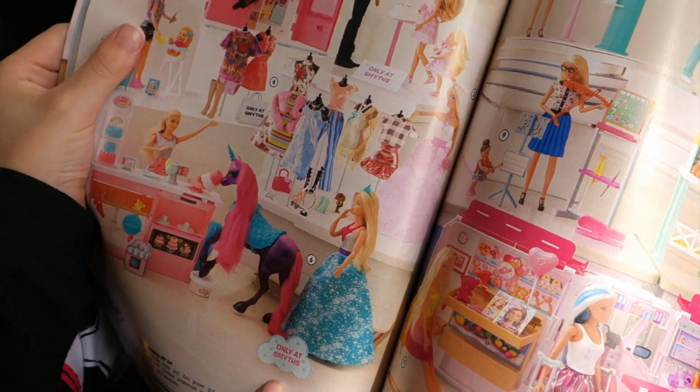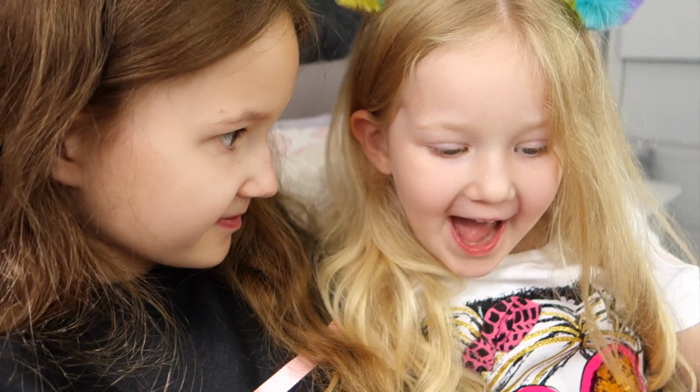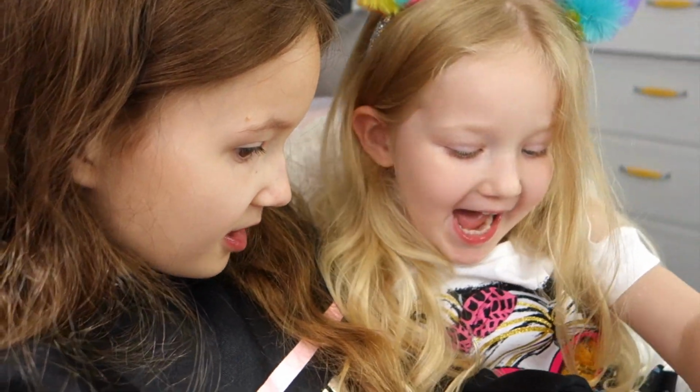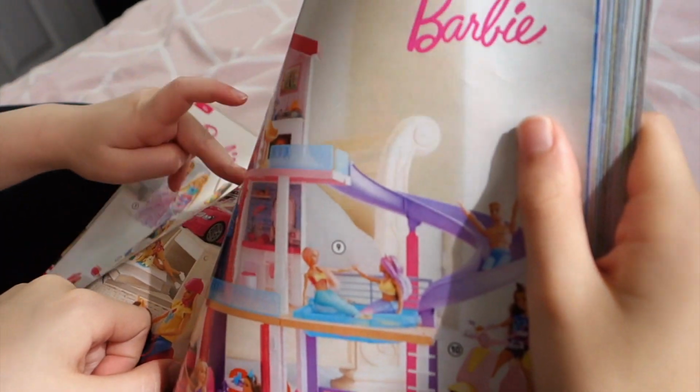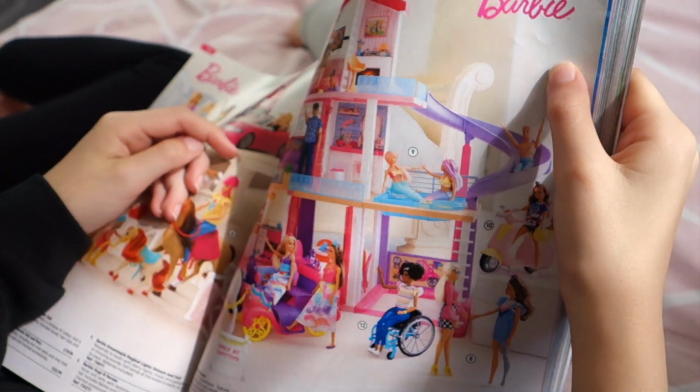And this is only at Smyths. I want the baby. I want the baby and her. I'll go for that and that. And that also comes with the car. I want that and that. That big whole house. Yeah.